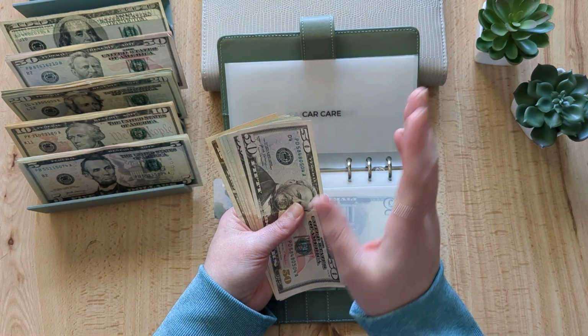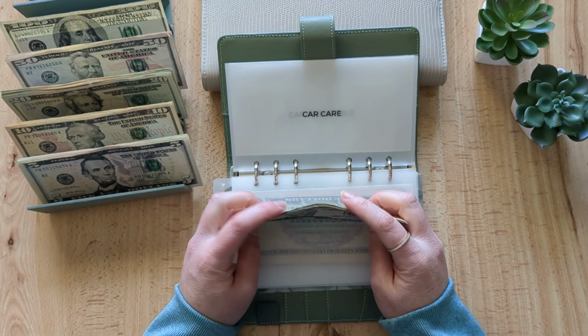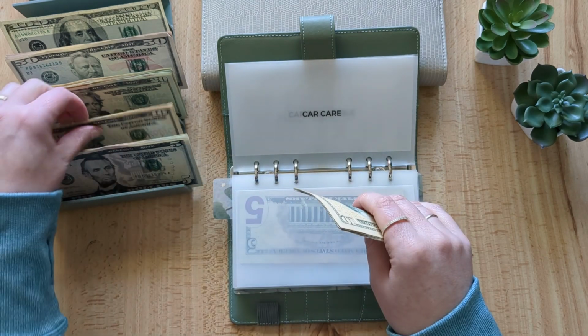So no, it's not a scam. And yes, this is how it is right now. It's crazy. All right, car care is getting $10.